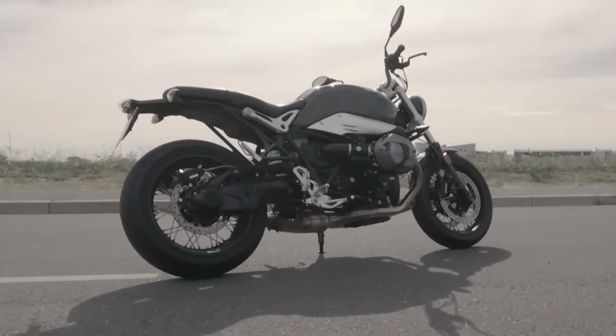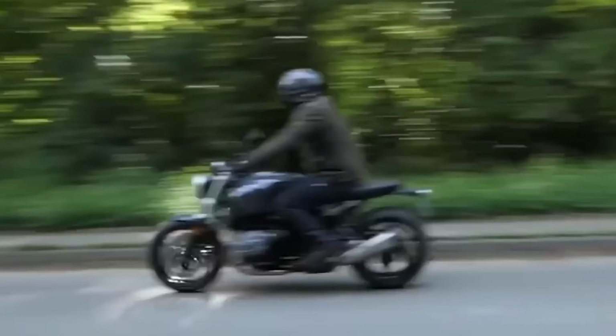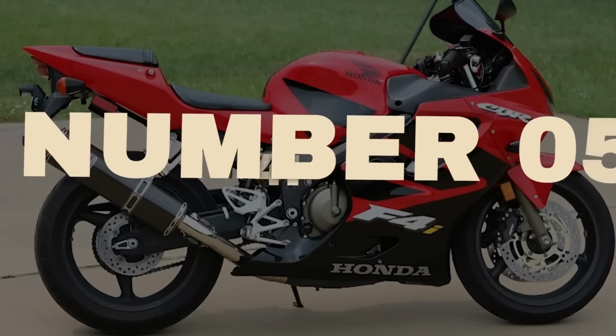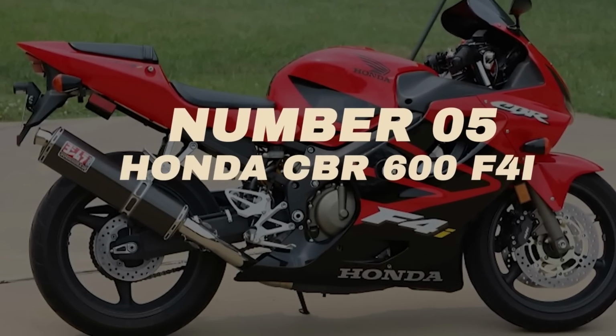Bottom line, the R9T isn't for spec sheet chasers. It's for riders who want soul with their steel, character with competence. A bike that nods to the past while barreling confidently into the future. Going back to the Japanese, we have the Honda CBR 600F4i at number 5.